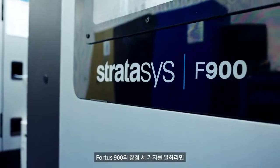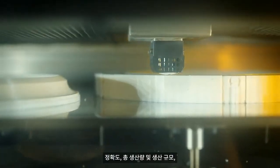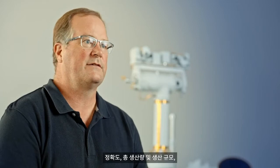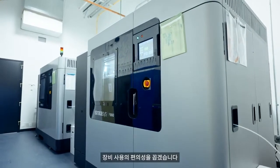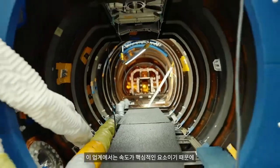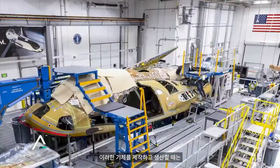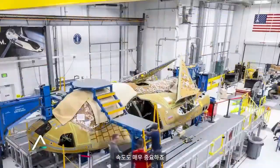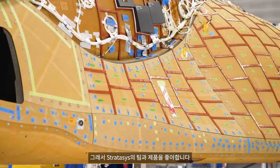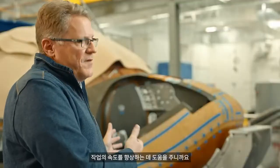Top 3 uses of the Fortis 900, I would rank them probably as accuracy, total throughput, and production size, and the ease of use of the machine. This vehicle will go Mach 25 upon re-entry, so speed is sort of the nuance of our business. And in building and producing these vehicles, speed is also very valuable, and that's why we like the Stratasys team and their products, because they help us do what we're doing here faster.